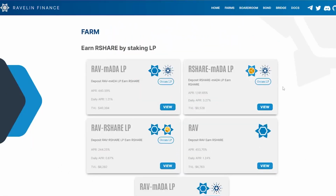Now, if we look over to their farms, you guys can see their UI is very unique. It's very different from the general UIs that you'll see on a day-to-day basis. And that is because the team is very, very experienced. They've been building projects for several years, and I personally have actually invested in one of their projects back in 2021. And not only do they have a Tomb Fork, but they're also building a real playable game, which is going to launch very soon.